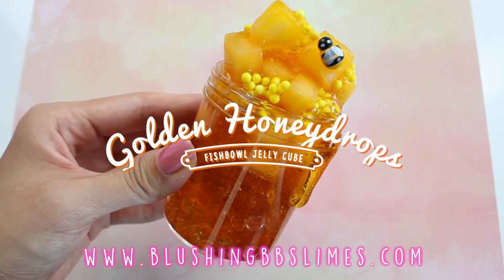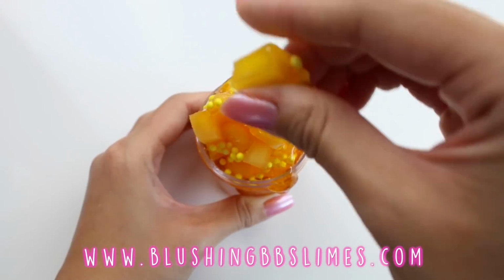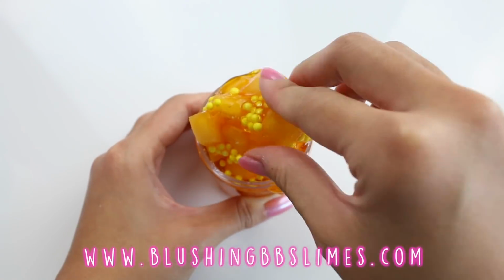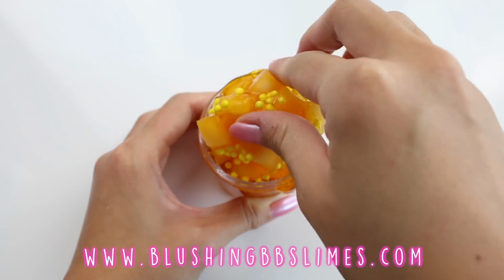This slime was one of the first to sell out last restock, and I can totally see why. This is a combination of a fishbowl and jelly cube slime. The bottom part is designed to represent the honeycomb and the top represents honey jelly.